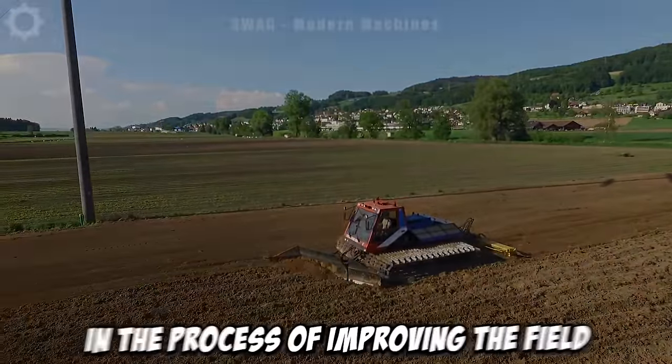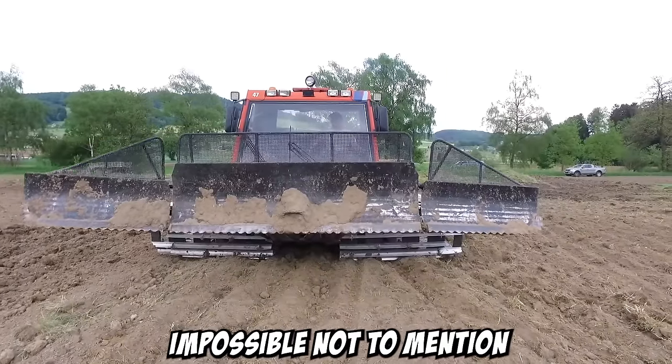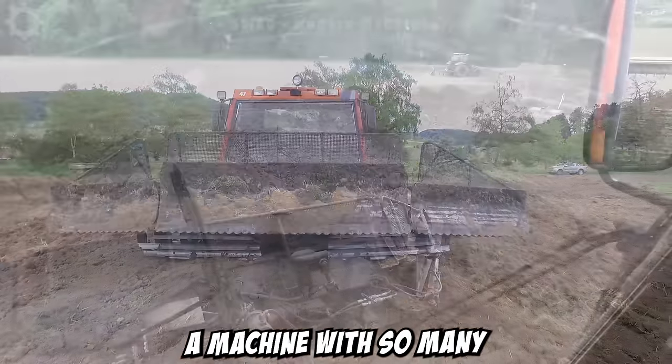In the process of improving the field, it's impossible not to mention this machine, a machine with so many functions in it.